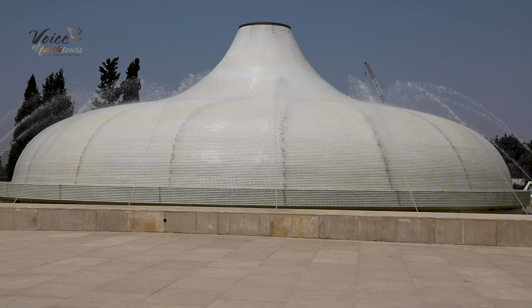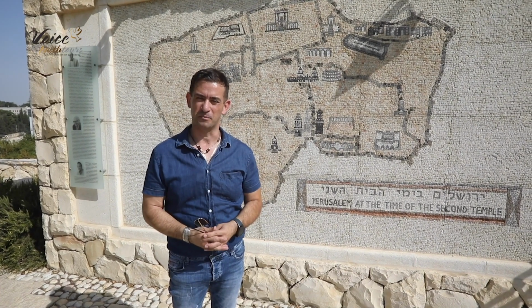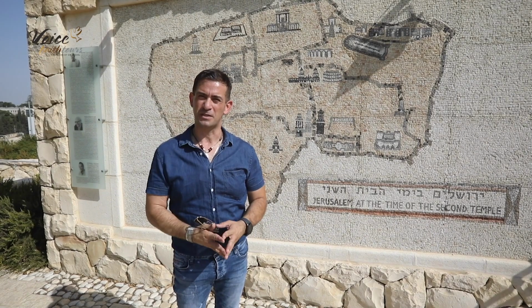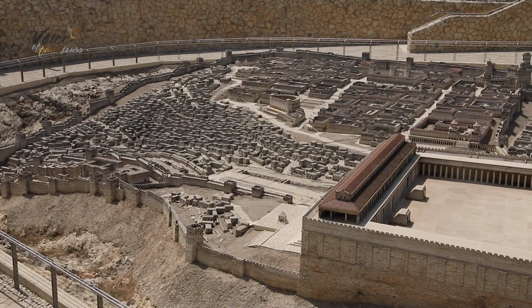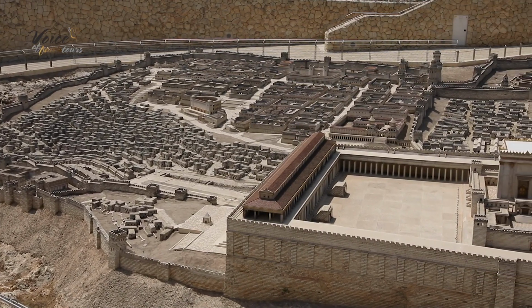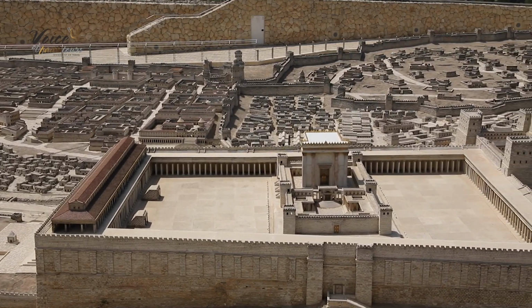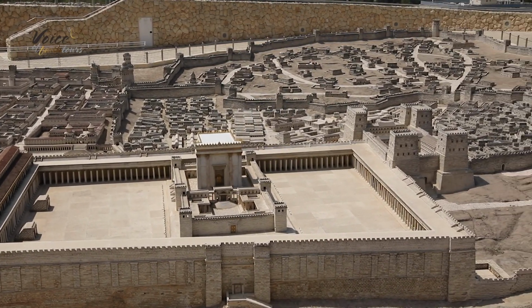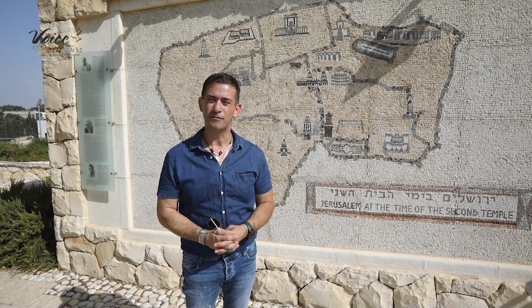We are truly privileged to have the permission to come and to film in the Israel Museum. One of the most interesting wings of the Israel Museum is a model that shows how the city of Jerusalem looked in the time of our Lord Jesus 2,000 years ago in the 1st century AD. Or, like some of the scholars and the archaeologists say, how the city looked one night before it was destroyed by Titus in the year 70 AD.